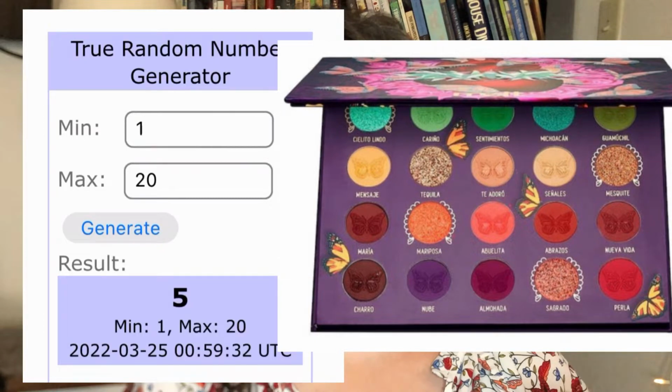The first number I pulled was number 5, Guamuchil. It's a dark green matte in the far corner. Then I got number 20, which is Perla, a lovely pinky red matte. Number 12 is the gorgeous orange shimmer Mariposa, and number 1 is the beautiful aqua shimmer in Celito Lindo, followed by 12 again, and 12 again, and then finally I got number 16, Charro, a beautiful deepening shade.